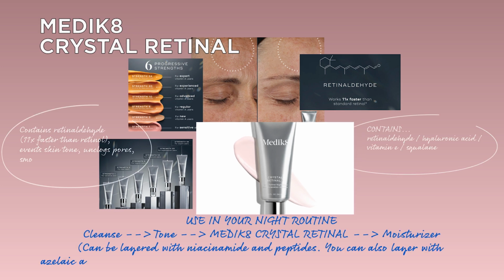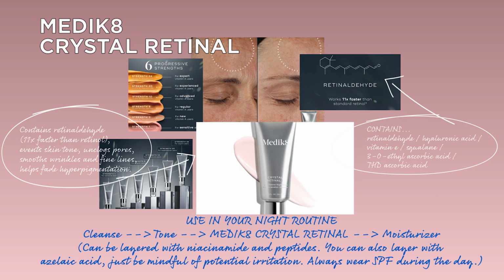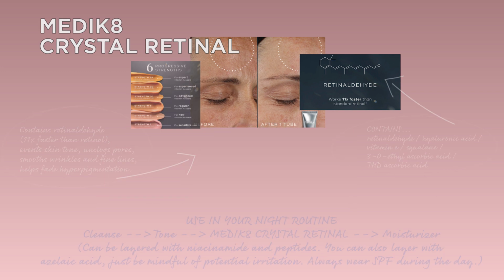Using products like Medik8's Crystal Retinal is a retinaldehyde, and it's a good place to start because it has a lower concentration, but then you can build up from there to a higher concentration as your skin becomes more tolerant. The great thing about retinoids is it's not only a gold standard because it's one of the most researched ingredients, but it can also help with unclogging pores and reducing just texture overall.